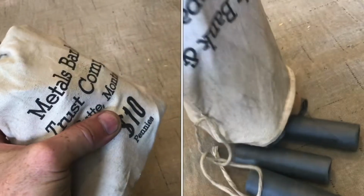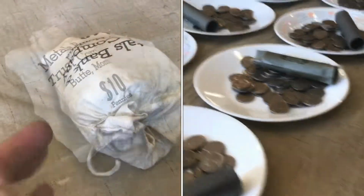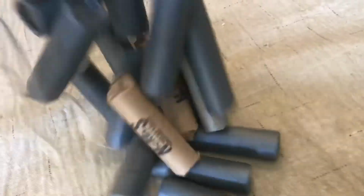I just got this bag of nickels that's probably been sitting in somebody's basement since the 70s. Totally unsearched. We'll see what we can find. Hopefully there's some silver war nickels in there.